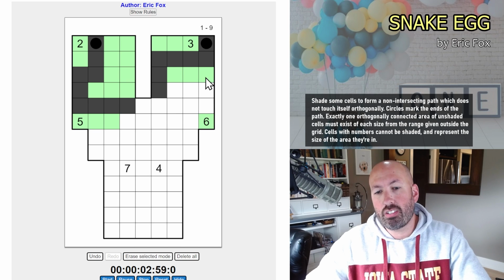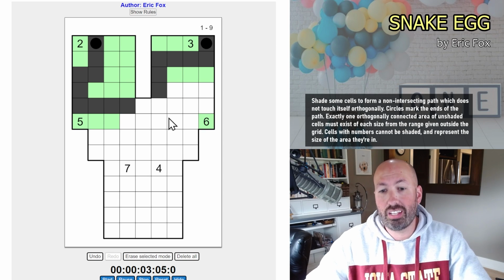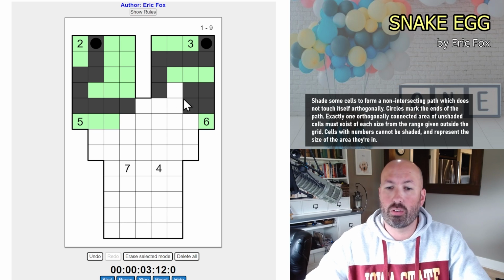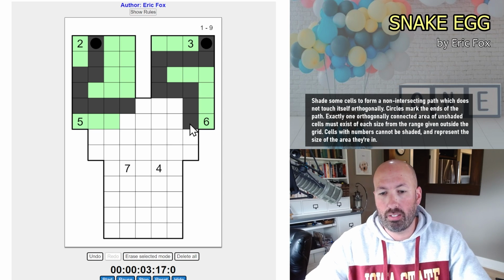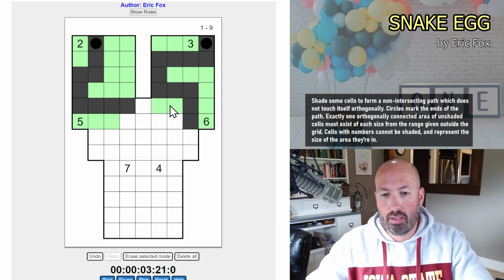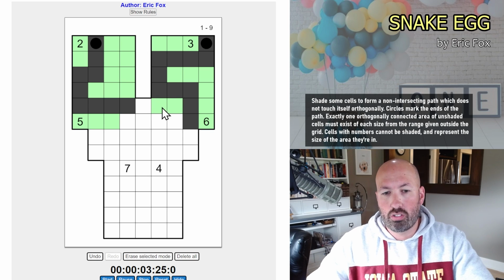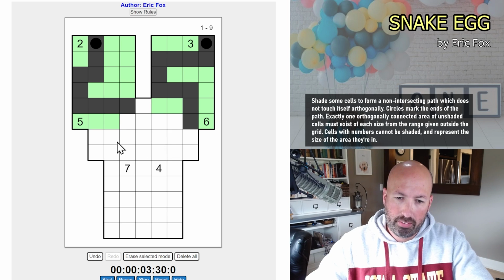If it's not part of the 6, if the 6 doesn't connect to whatever region this is up here, let's say it's a size 4 or something, right? Somehow the snake has to get in between the 2. And so the snake would have to go to one of these 2 cells, and the snake can't get to those cells because it has to come in and out, and it would touch itself orthogonally. So that actually has to be the size 6 region right there, like that. And that means that we can do those 2. And it has to be bigger than 2, so we know it's not just those 2.